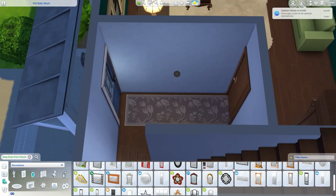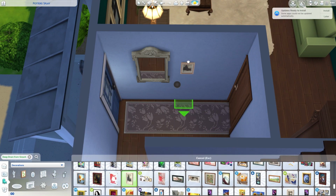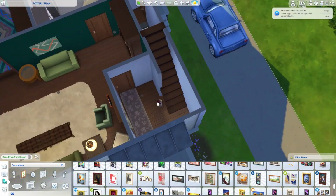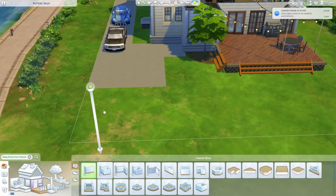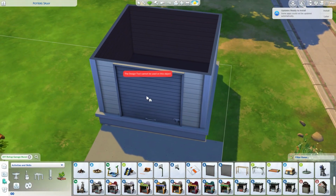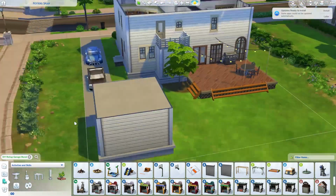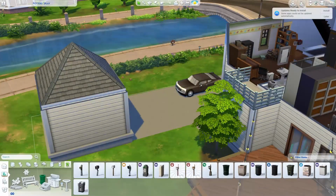So yeah, I think I'm just finishing up this last room with a little mirror and we have a tiny, tiny painting right there. And oh, I do put in a garage. It's not useful, but it's there aesthetically. And I think that's pretty much it.